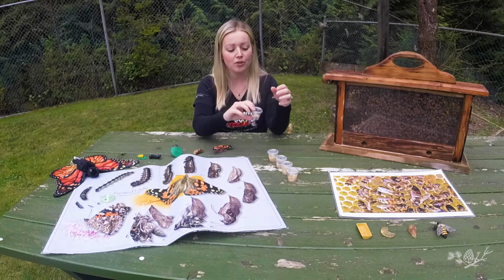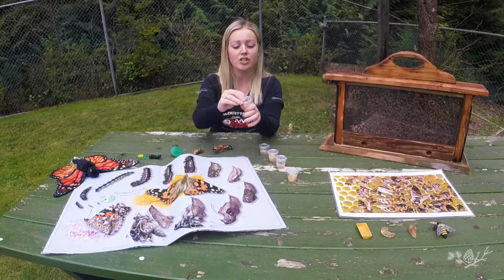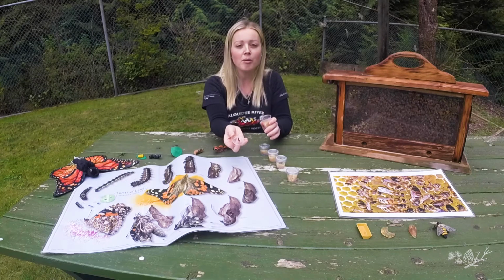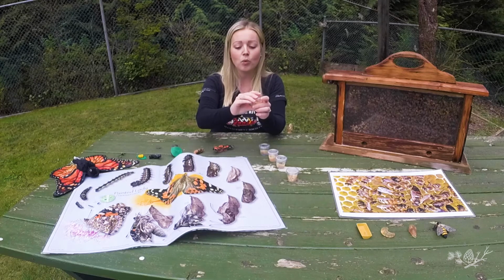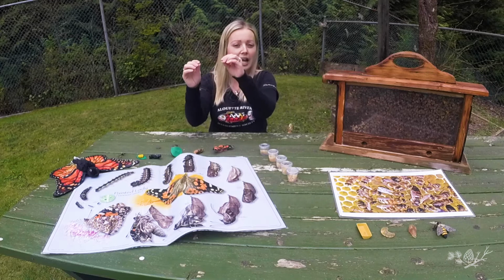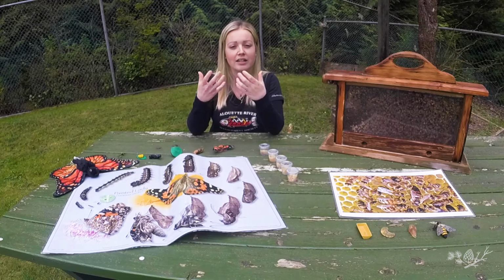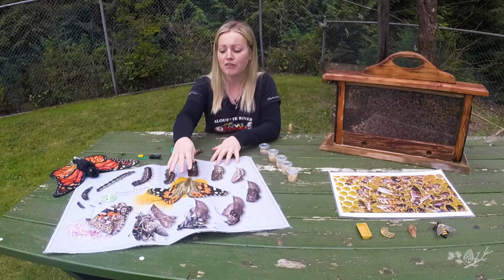So once they cocoon, they'll actually, this guy is already starting to get into the position, they'll attach themselves to the lid. And they'll form a J, so they'll hang down and form a J in the container. And once they transform into a cocoon, you remove the lid and you put it into a butterfly terrarium where they can hatch out of the cocoon into a butterfly. So that's a little bit of the life cycle here.